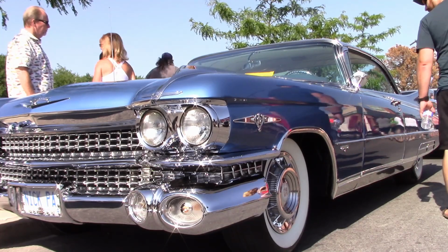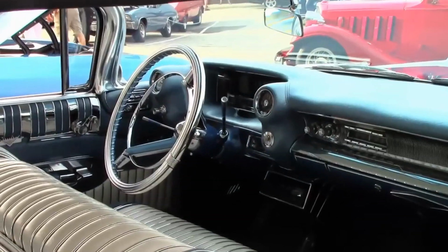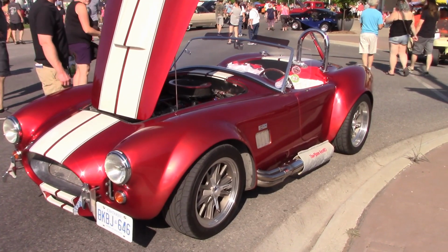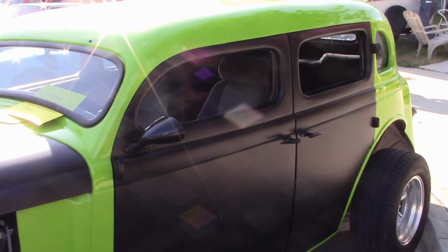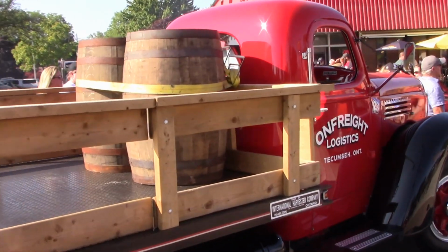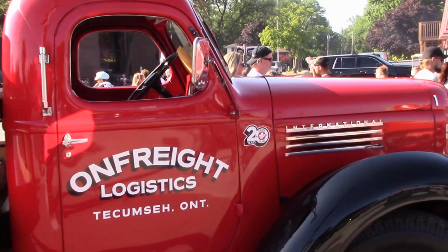I, along with everybody else, have always liked Nick and Lucy's 1959 Cadillac. What can you say about this car? It's beautiful. Lots more to look at at the Classic Cruise, like Paul's 1935 Bustleback Plymouth. And Steve's 1946 International State Truck, beautifully restored.